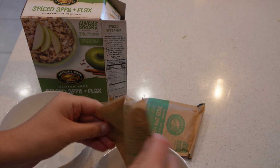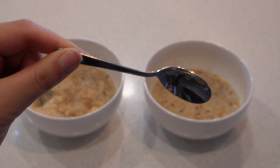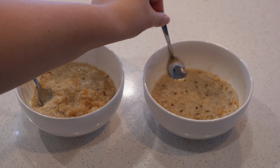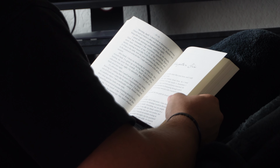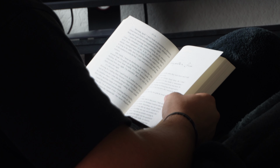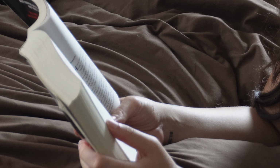So I'm making us some oatmeal, which has been my favorite breakfast recently, using the tiny spoons my mom gave me. I am so utterly obsessed with eating with these. Brought that up to the bedroom. We just ate oatmeal in bed and then both read a few chapters of our favorite books right now. And it was just honestly a great morning.